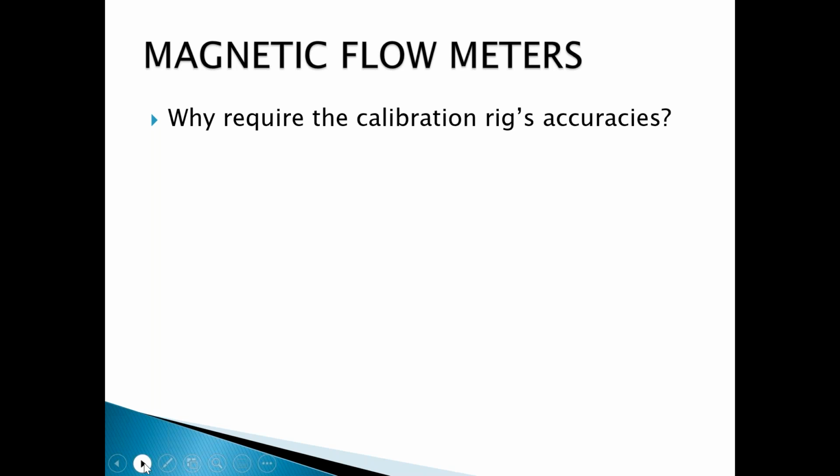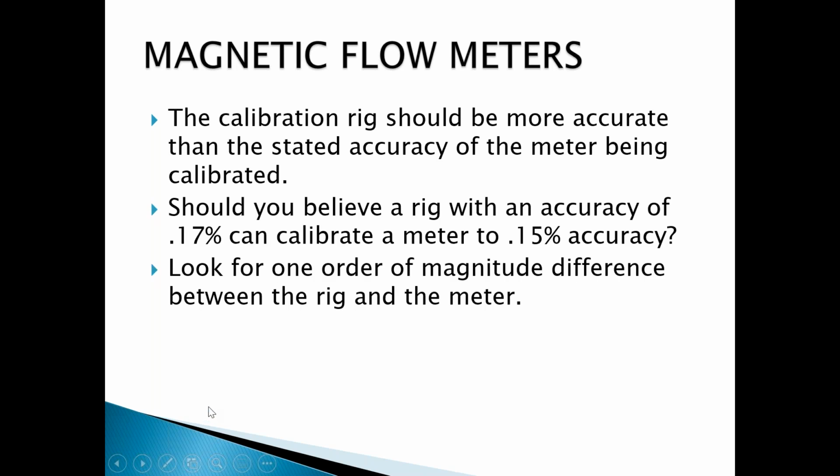Why do we need the rig to be accurate? Well, again, if we're trying to get 0.15% accuracy on the meter, we can't do that with a rig that's only 0.17 accurate. So we always want one order of magnitude difference between the rig and the meter that we're trying to calibrate. The rig obviously has to be much more accurate than the accuracy we're trying to obtain from our flow meter.